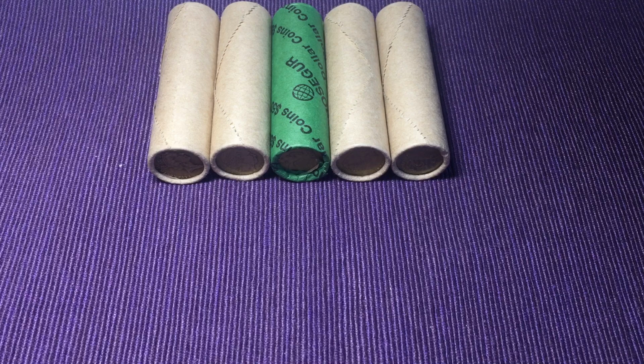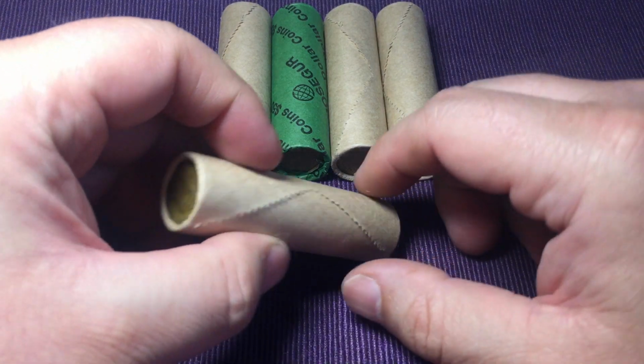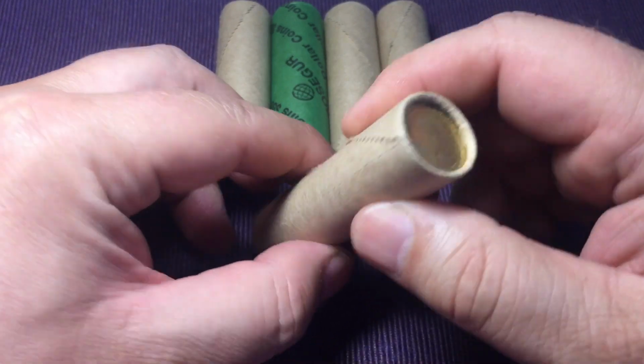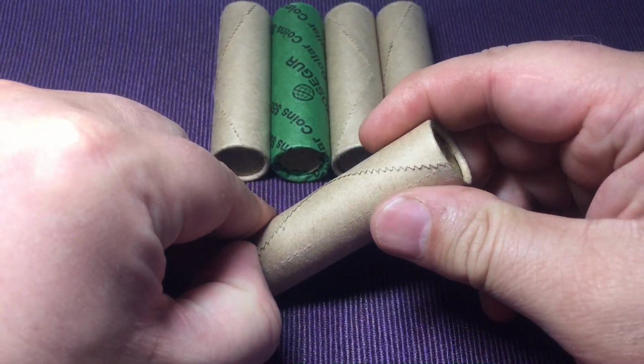So in the last video we went through some $1 coin rolls. Check that video out if you haven't seen it yet. And now we're going to go through some $2 coin rolls. So these are security rolls, all circulated coins, $50 worth of coins, so 25 coins in each roll.